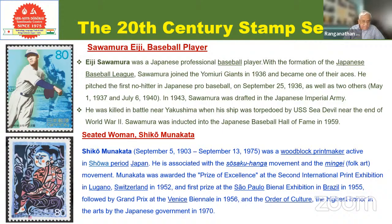Okay. And the next one is a beautiful painting. It's called Seated Woman by Shiko Munakata. Munakata was a woodblock printmaker, that is an ukiyo-e printmaker, active in the Showa era, and he is associated with the Sosaku-hanga movement and the Mingei folk art movement. Munakata was awarded the Prize of Excellence at the second International Print Exhibition at Lugano, Switzerland, in 1958, the first prize at the Sao Paulo Biennial Exhibition in Brazil in 1955, followed by the Grand Prix at the Venice Biennial in 1956, and the Order of Culture, the highest honor of the arts from the Japanese government.